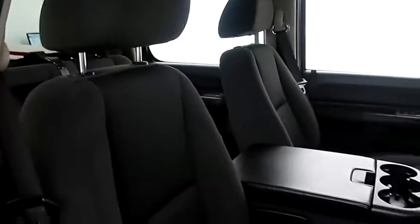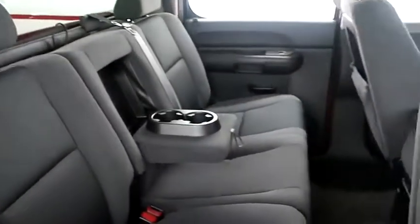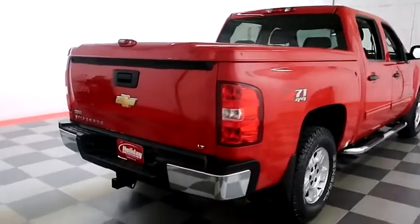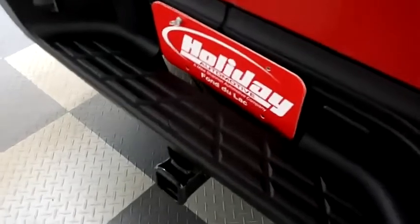Inside, cloth interior. Center console folds up and becomes an additional third seat, making this a 6-seater. One more look down the passenger side. You do have the Z71 off-road package on here. Factory trailer hitch on the back.